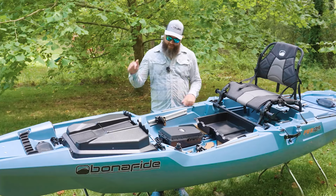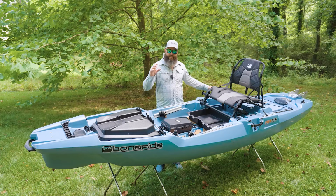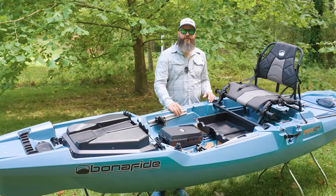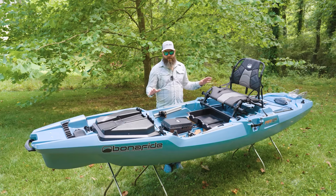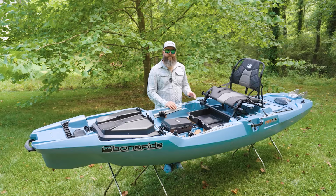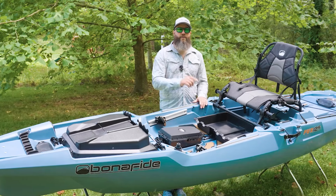go to the water, let's paddle the boat, and then I'm gonna rig it out with a full set of electronics. We're gonna put a fish finder on it, a couple of power poles on the stern, and a Torqeedo. Then we're gonna take it back to the water with a full load, and we're gonna see how it performs in both scenarios, and then go through my final thoughts on the boat and who I think it's for.